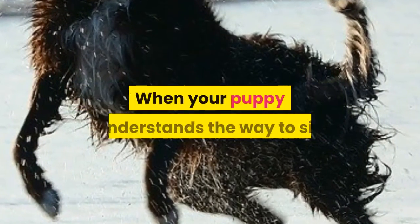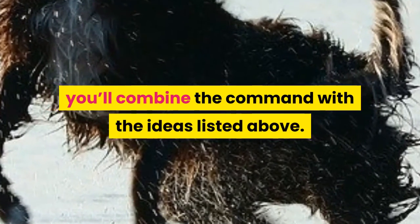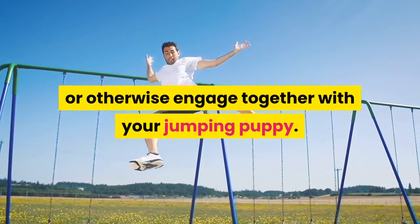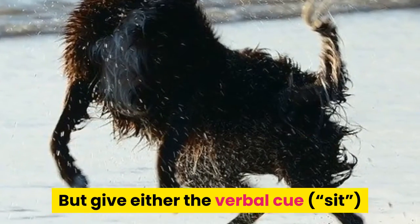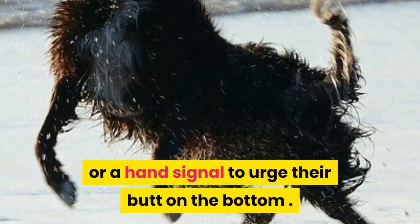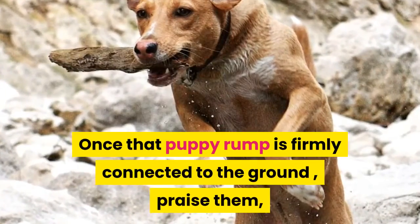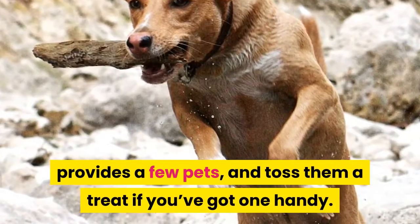When your puppy understands how to sit, you can combine the command with the ideas listed above. This means that even when you say "sit," don't make eye contact or otherwise engage with your jumping puppy. Still ignore the unwanted behavior, but give either the verbal cue, "sit," or a hand signal to get their butt on the ground. Once that puppy rump is firmly connected to the ground, praise them, give a few pets, and toss them a treat if you have one handy.